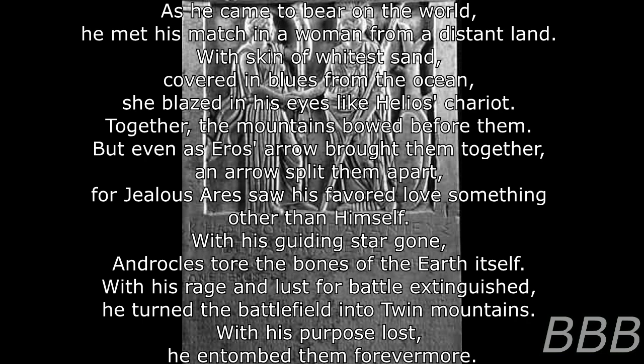As he came to bear on the world, he met his match and a woman from a distant land. With skin of whitest sand, covered in blues from the ocean, she blazed in his eyes like Helios' chariot. Together, the mountains bowed before them, but even as Eros' arrow brought them together, an arrow split them apart. For jealous Eris saw his favorite love something other than himself. With his guiding star gone, Androcles tore the bones of the earth itself. With his rage and lust for battle extinguished, he turned the battlefield into twin mountains. With his purpose lost, he entombed them forevermore.